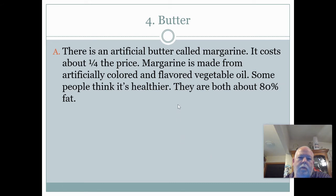So margarine might be healthier. I don't know. But it's still about 80%. It's not less fat. It might be a healthier fat. There are different schools of thought on that, but the fat level is about the same, unless it's like a low-fat margarine or something like that.